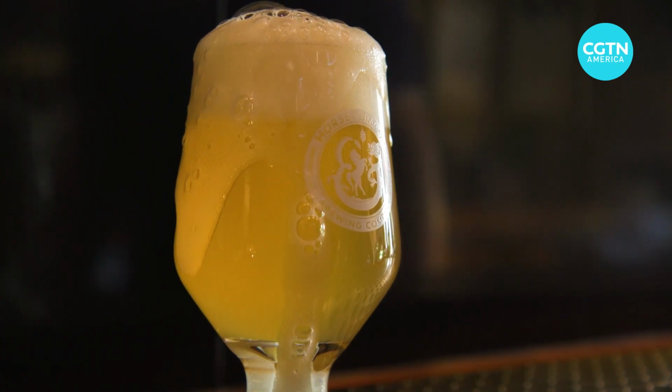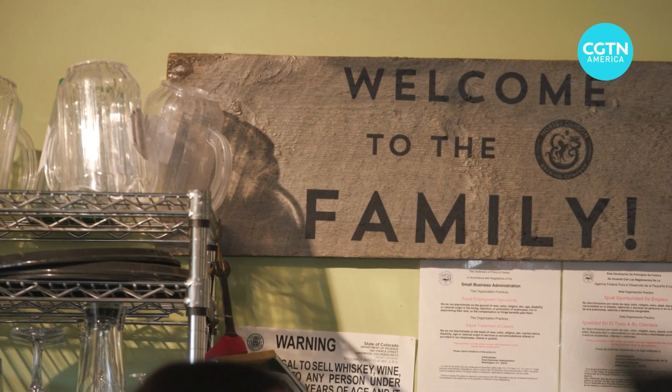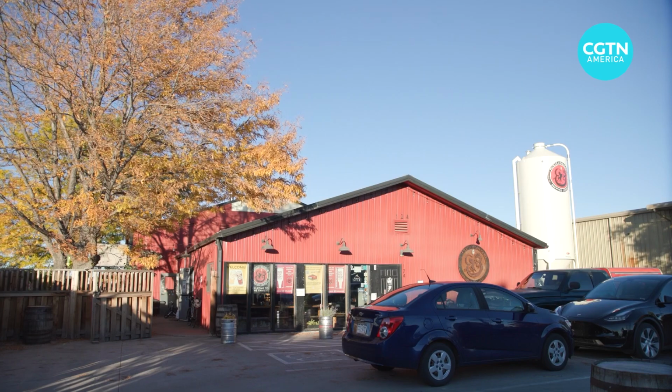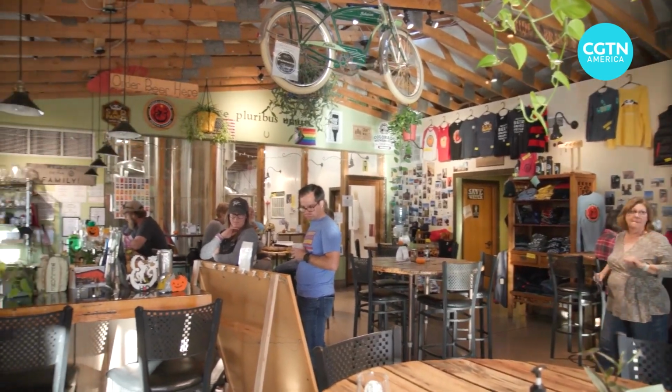Whether effervescent and bright or velvety and aromatic, beer has a way of bringing people together. Cheers, brother. Cheers. At least that's the motto that guided Carol Cochran and her husband when they founded the Horse and Dragon Brewing Company in Fort Collins back in 2014. The concept of community was built right in, starting with the base ingredient.